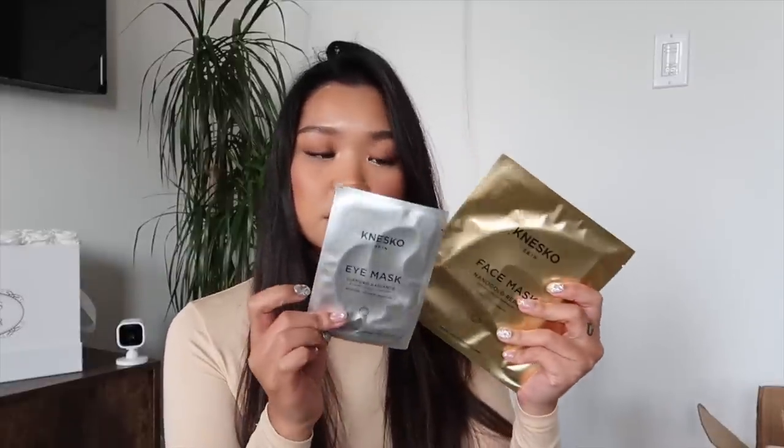These are sheet masks, I believe. So it comes with details there. And then these are the eye mask, one of the eye masks. And then this is face mask. So you have the top and then the bottom. I think they said you can use it like twice in 24 hours. I don't remember. Cool. And then also another eye mask.